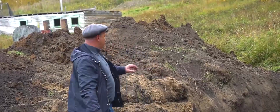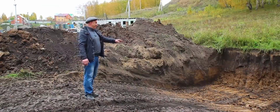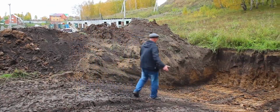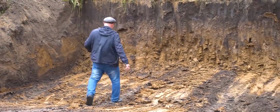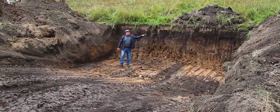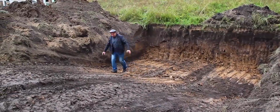Here's where we're at, guys. We've got a great big hole. Oh my, there's even an echo. That's pretty cool. It is actually quite large. Surely big enough for three cars to fit, I reckon. I mean, it is pretty wide. And it seems deep enough for our needs. It's more than enough to completely bury the cars. We won't be seeing the roofs or the hoods or anything.